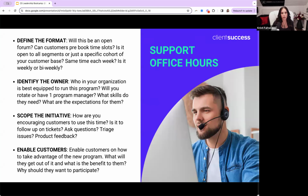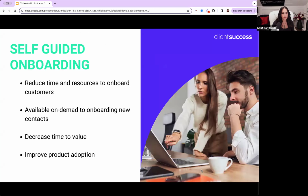I do recommend you start thinking about what is the appropriate format if you decide to run forward with it. The next one here is that self-guided onboarding. So again, had to think about what is the value prop for our company, for my team, for our customers. So starting from the top, reduced time and resources to onboard customers. Gosh, even if we have new customers coming on board, this can help everybody, right?